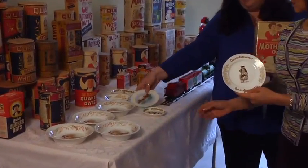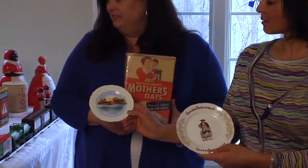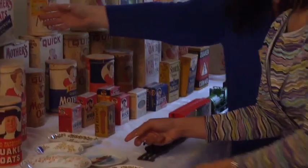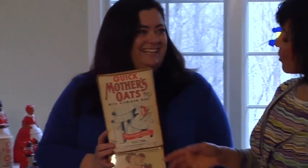Here's one of the Cedar Rapids plant, from beautiful Iowa. Look at that. It's also interesting to me that they put aluminum in there. This one is with aluminum ware, which is really smart, but that ties into their marketing.